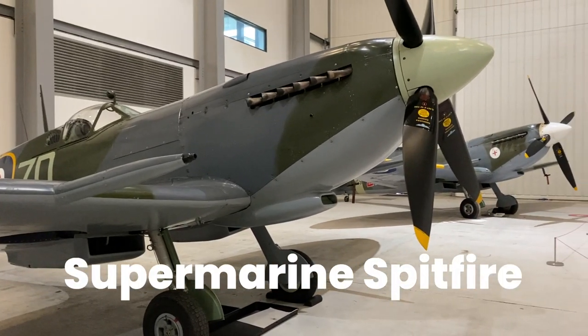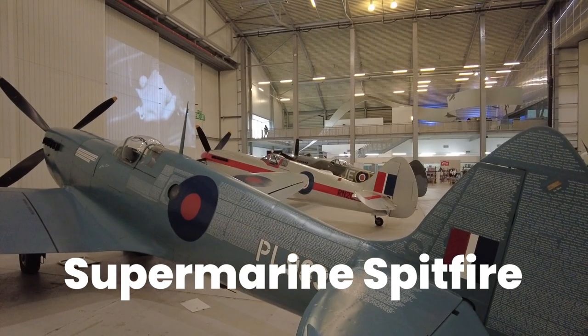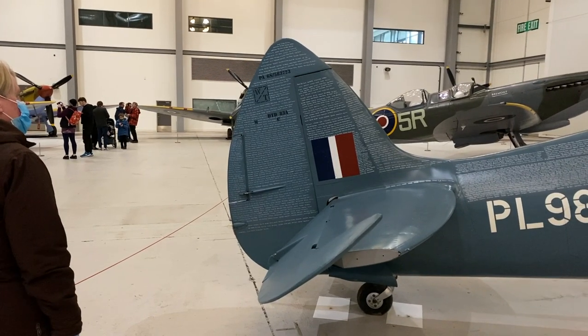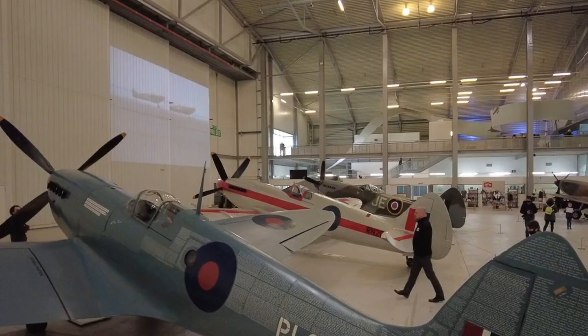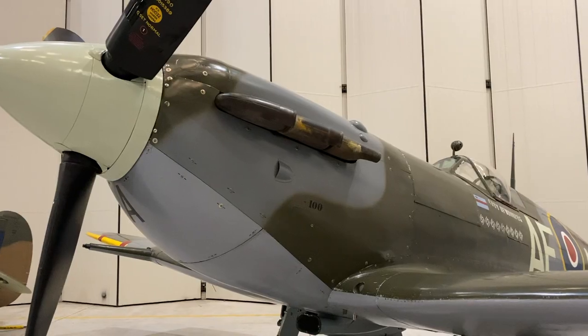Perhaps Britain's most famous aircraft is the much-loved Spitfire. It played a key part in the 1940s Battle of Britain and is perceived as the main RAF fighter.